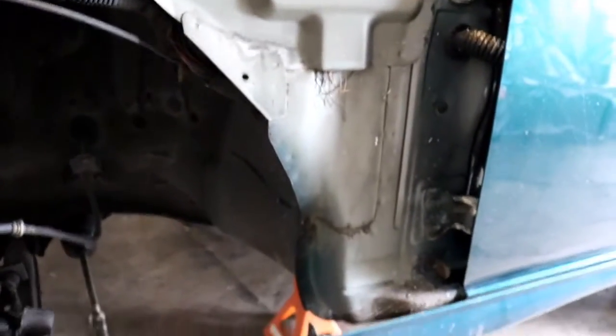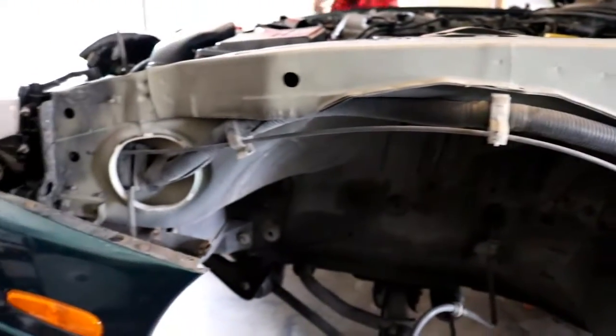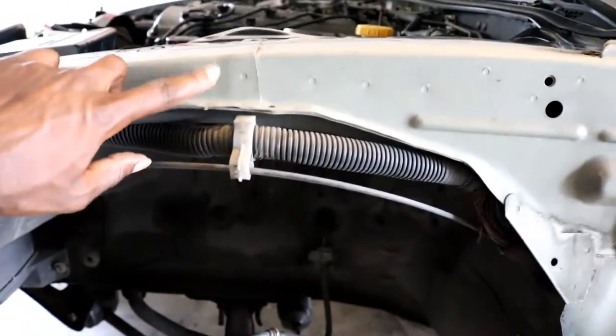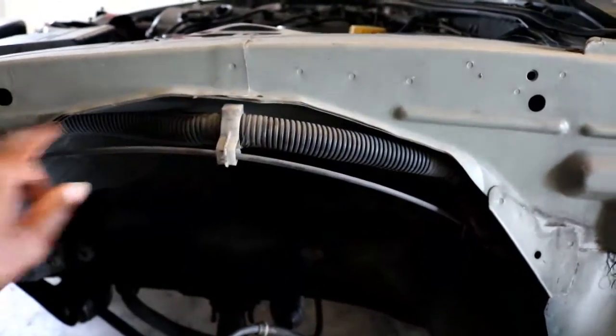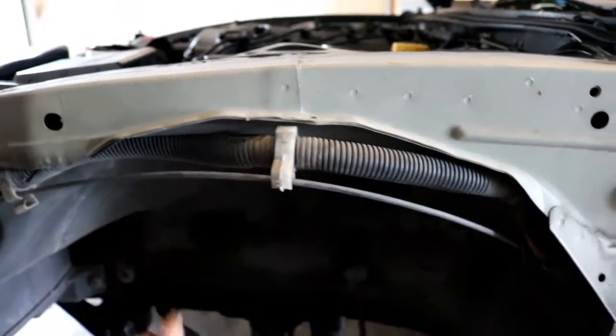Alright, so got the fender off. We're going to take this harness and mount it up here. The wheel will never go this high, so once it's mounted on the outside of here, you won't have to worry about it rubbing anymore, along with your hood latch.